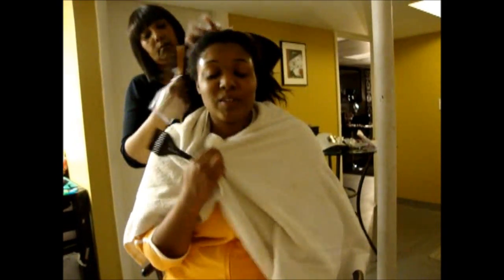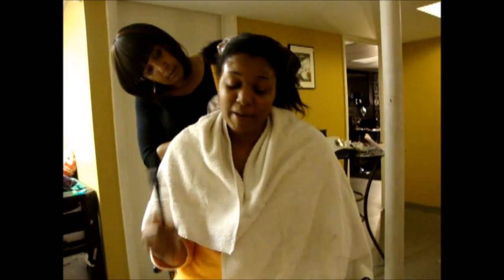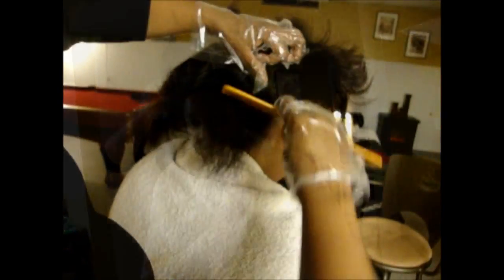As you can see, I have a towel wrapped around me, and that is to prevent any perm from possibly falling out of my hair so that I can protect my clothes. Did you put? Yes, I did the protection layer already. Now my mother is getting ready to prep my hair to perm. She is going with the down the middle of the head part, and now she is sectioning the first piece of hair to begin the perming process.